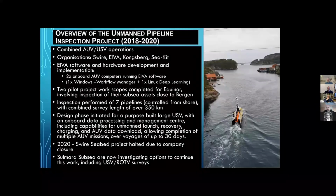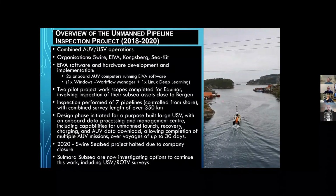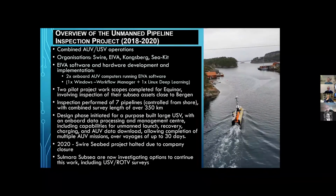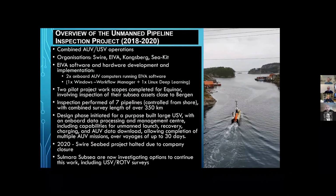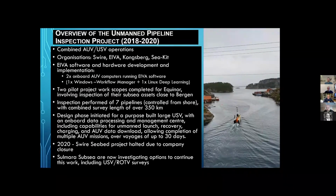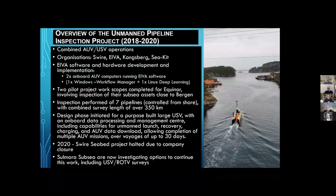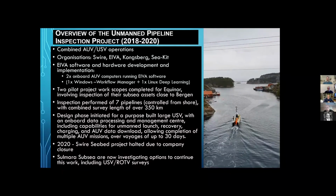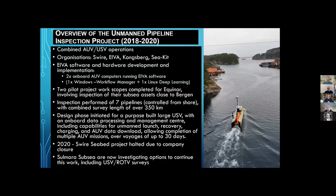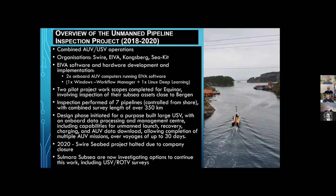So an introduction to the unmanned pipeline inspection project then, that I'm talking about now. In this project, pipeline surveys were completed using a Hugin AUV paired with a surface vessel as seen in this video. Hugin here was paired with the Seakit Maxlimer. It was a developmental project involving multiple organizations. This aimed at developing a working solution implemented during commercial pipeline inspection work scopes completed for Equinor. Software automation was central to the project, and I worked with Iva in this area. During the project, 2 inspection campaigns were completed for Equinor, involving inspections of 7 pipelines with a combined length of 350 kilometers. This took place offshore of Bergen, Norway.